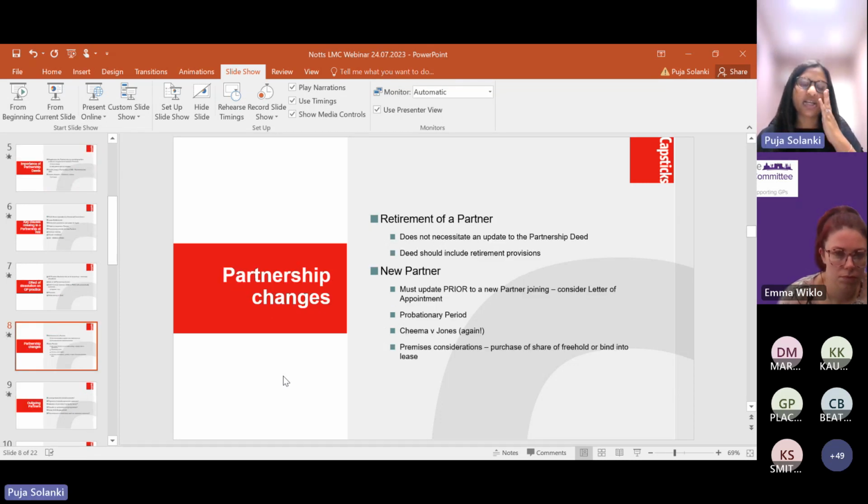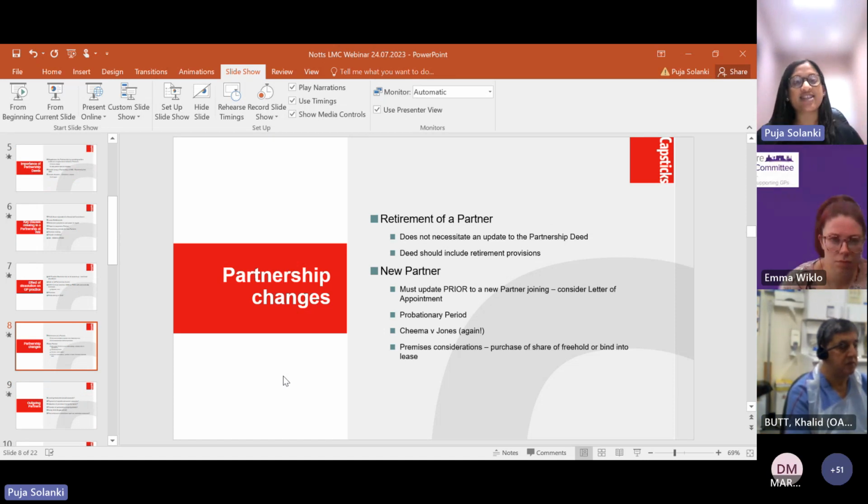Now moving on to partnership changes, I'm asked by clients quite a lot as to when they should update their deed. Before I go on to actual partnership changes, so whether a partner retires or a new partner joins, I think it's a really good idea, as a rule of thumb, to look at your partnership deed every 2 to 3 years. Things change very quickly in GP practices. You may have provisions relating to decision making, leave that's changed. So it's really good to just take that deed out of your drawer, dust it off, read through it and make sure it's still current. Make sure you're still happy with it.